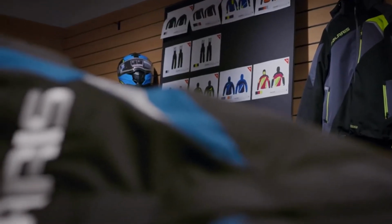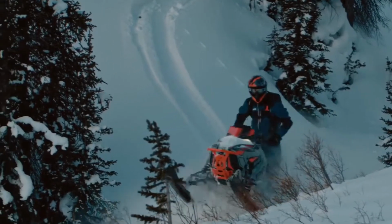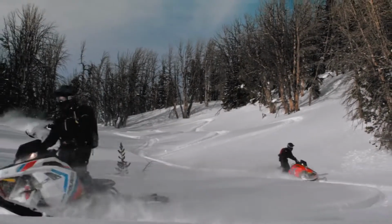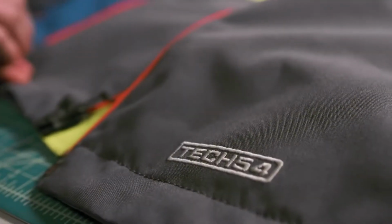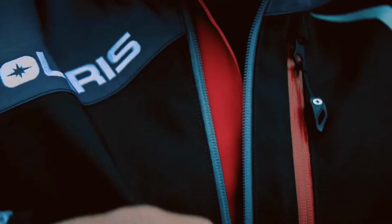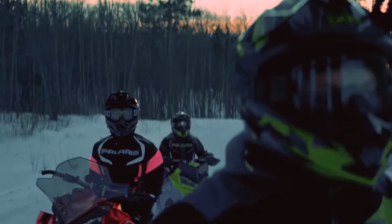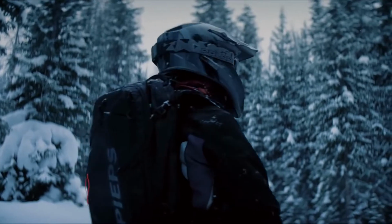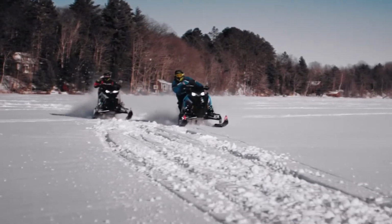I think the thing I'm most excited about with the 2020 line is the ability to provide options for riders for whatever kind of riding style they need, and having all those options be feature rich and giving them really the best features and equipment to ride in, whether that's Tech 54 being breathable and waterproof and having DWR finish, or Scotchlite reflective, YKK zippers. We think about all of the details, big and small, to bring the Polaris rider the best riding gear they've ever seen.